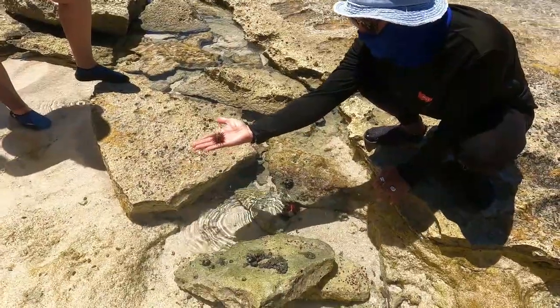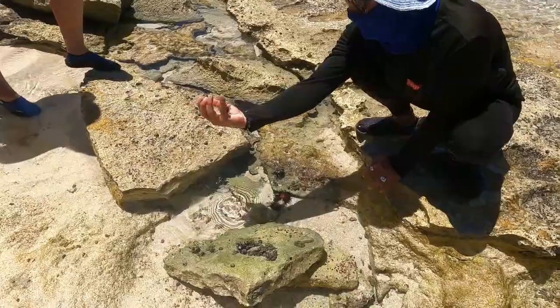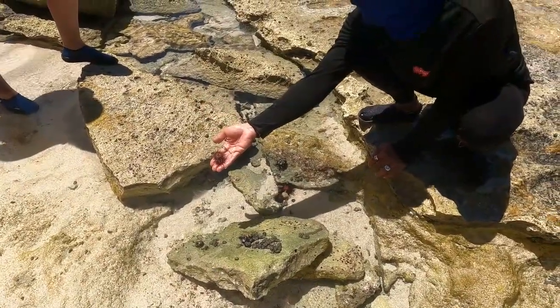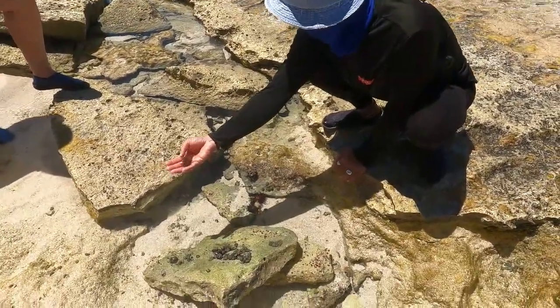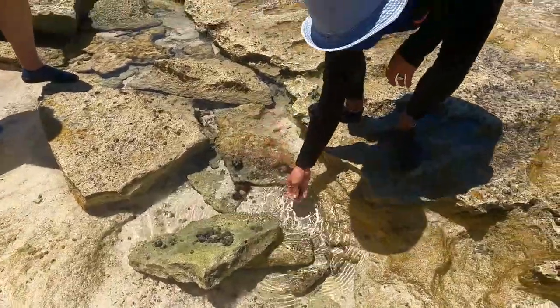This is the sea urchins. These ones you can actually hold in your hand. They're not going to hurt you. This is his mouth underneath. Oh yeah, it moves. Is that the kind you eat? Yes, you can eat these. Okay, so these are the beautiful little sea urchins. If you want to hold him, you can.